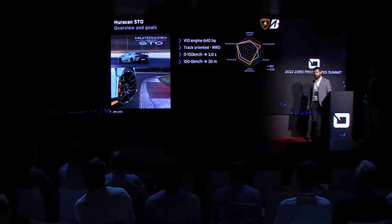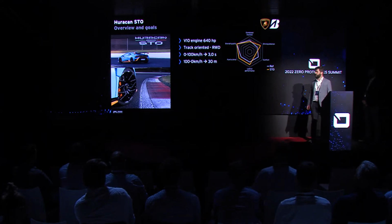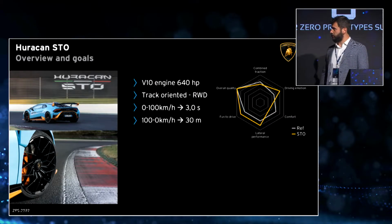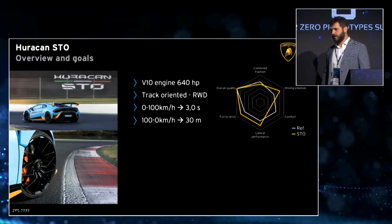Here I give you a short overview about the STO. STO stands for Super Trofeo Omologata, which means that it is a sort of homologated version of the Huracan that takes part in the Lamborghini Super Trofeo Championship. Like the other models of the Huracan family, it has a V10 engine with 640 horsepower with a rear-wheel drive configuration. The natural environment of the STO is the track. That's why it has an enhanced aerodynamic package with adjustable rear wing to regulate the downforce. The lightweight design and the CCMR brake discs allow the STO to reach excellent performance in acceleration and braking, as well as in the lateral dynamics.